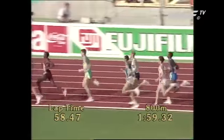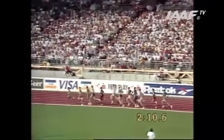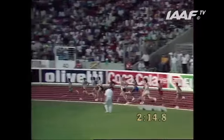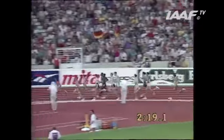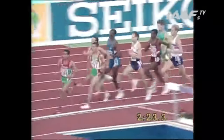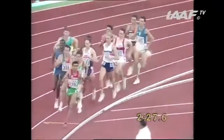Spivey there in 4th. Suleiman there, Doyle of Australia coming through. Yates of Great Britain just behind Doyle. Abdibili now coming through right from the back. Pace not very fast, but 1:59, so it's not going to be a fast time at the end. Abdibili coming right through now. That's a good move from him. He obviously learnt from the heats where he was a faller by staying too long at the back.